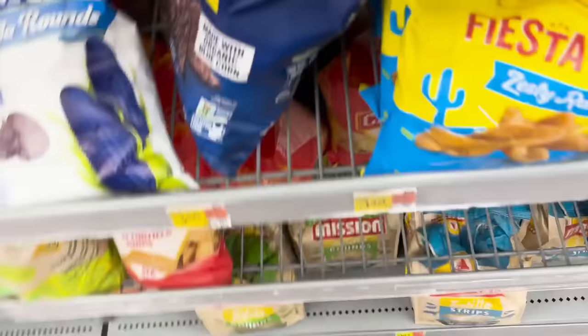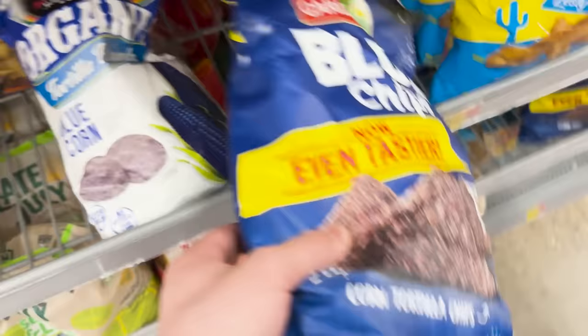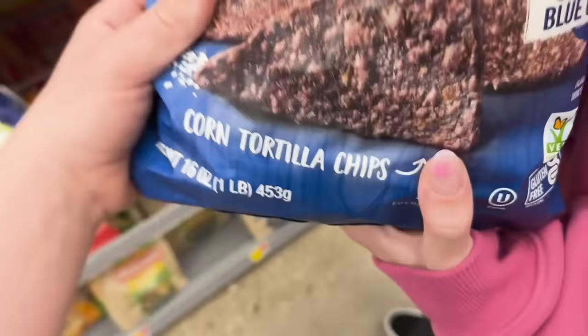So those are these blackish purplish chips. They look black to me. Those are better. But those are purple. These are more black. Yeah. So we're gonna get these. Oh, they say blue chips, but they're literally black. But they're black, so it's like.